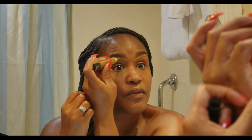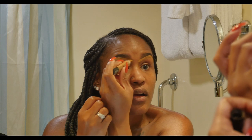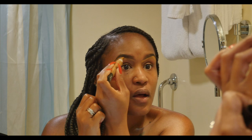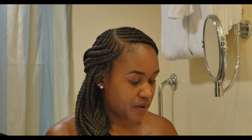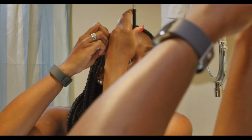But then I use my concealer. This is from CNC, the color is Warm Honey. I usually do a lighter concealer underneath, and I just brush that out. And this is the one I need to come for. I usually like my eyebrows very angled, so I'm going to try to do my magic. I'm going to have to fix this to get the look that I want.